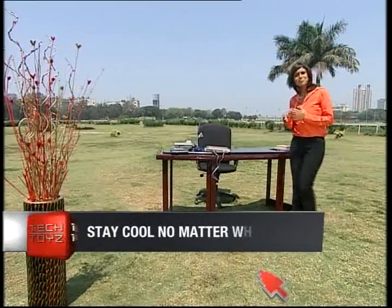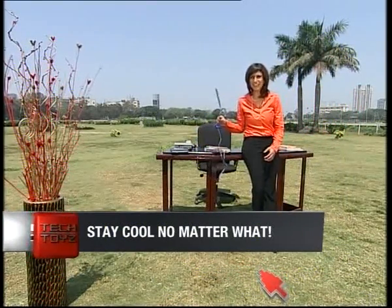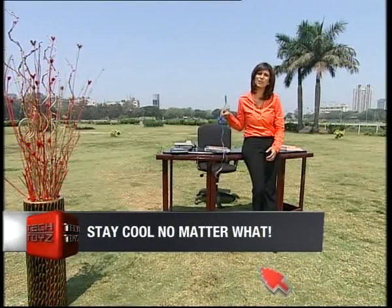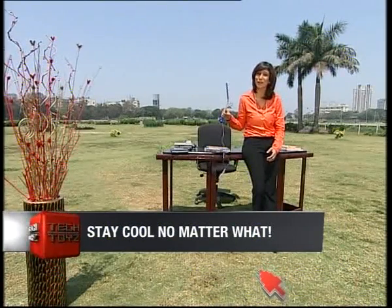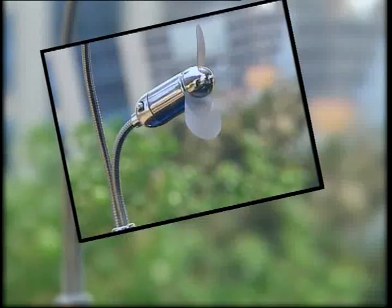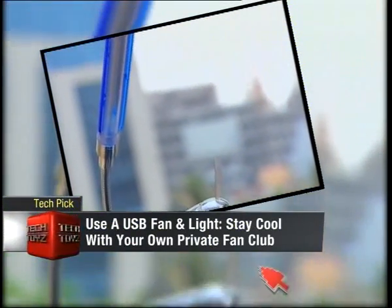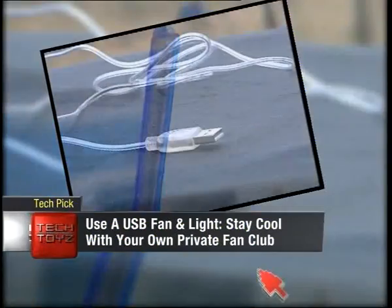Keeping my laptop cool is fine, but what keeps me cool when I'm on the go? This does. It's a fan and a light contraption. It's one of the coolest and most bizarre gadgets I've come across, and it works entirely from your laptop's USB slot. If you thought you heard wrong, let me repeat that. This fan and light contraption works through your computer's USB.